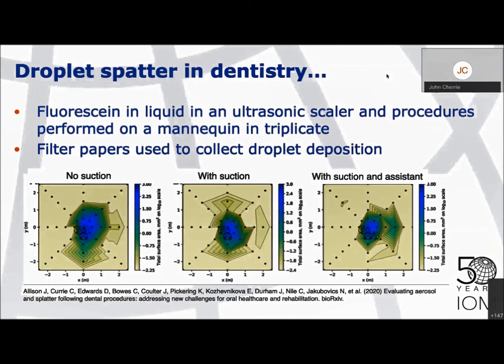contamination. But if you look at the quantitative data they have, you can see that with the suction, you get about a 75% reduction in the area contaminated at 0.5 meter. That's the average over all the 0.5 meter samples that were collected, and about an 85% reduction when the assistant was doing the work. The researchers couldn't quite explain why the assistant made that additional benefit, but I think it was speculated that it may be because of more careful use of the suction.